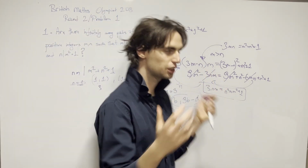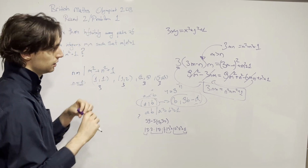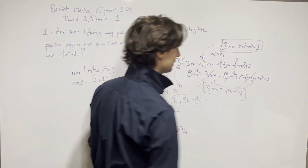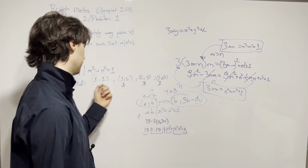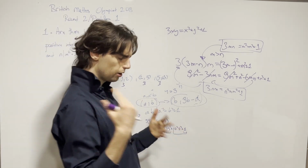It's a cute problem from the British Math Olympiad, and there was another way we could have done this. So another way was to say, hey, look at this. What is this? This is a quadratic in m and n. This is, of course, after you figure out the 3 here. And you can say, okay, wait, this is a quadratic in m and n.